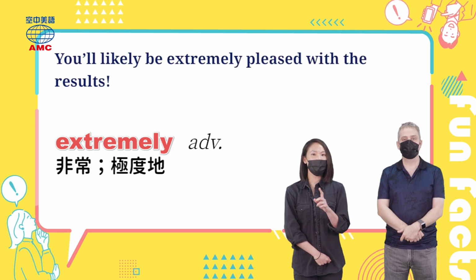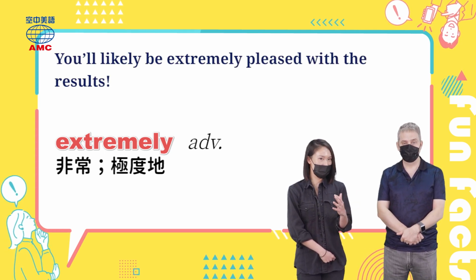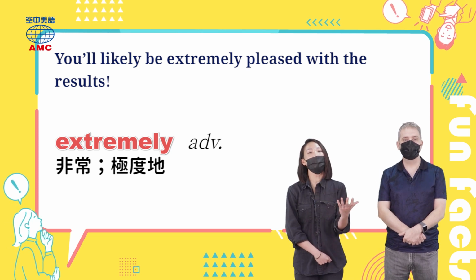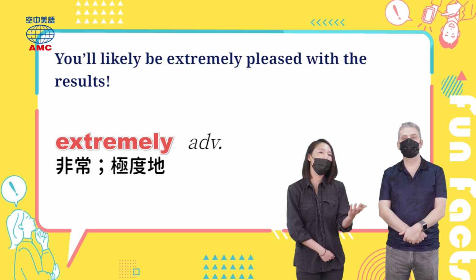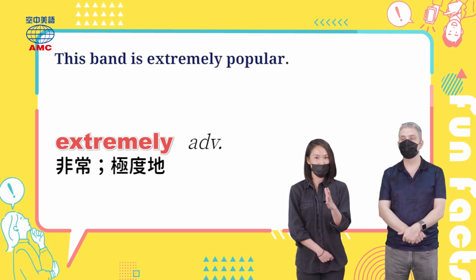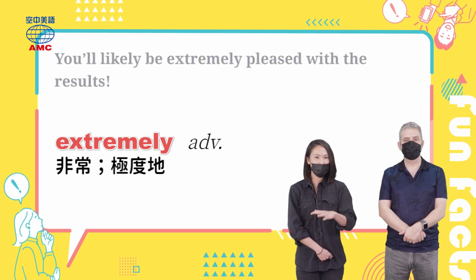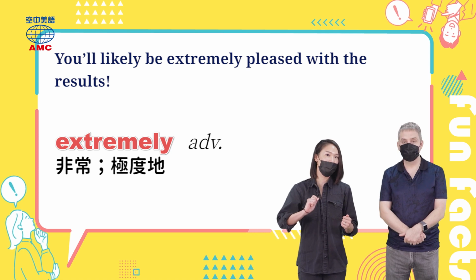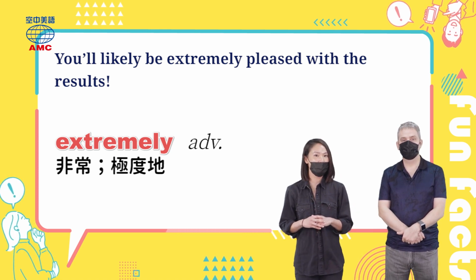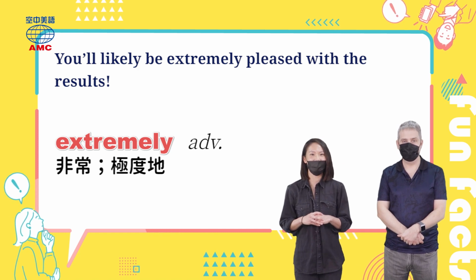Extremely 这个副词呢，代表是非常或是极度的 extremely rich 非常的富有 extremely beautiful 非常的漂亮 extremely well 非常的好 So for example, we also can say this band is extremely popular 代表这个乐团非常受欢迎那课文最后呢，我们说到试着下次在选择服装或是画画的时候选择互补色你可能会得到意想不到结果 Sounds like something I really need to learn.